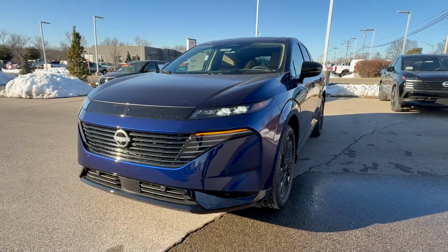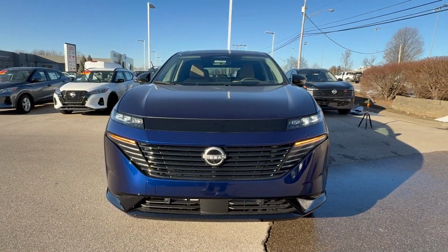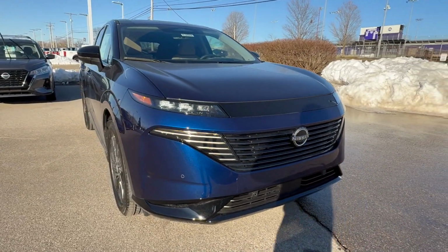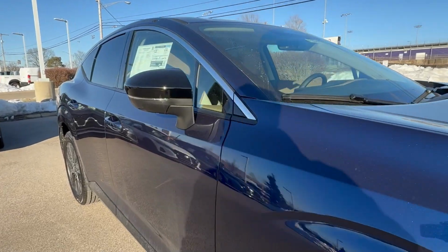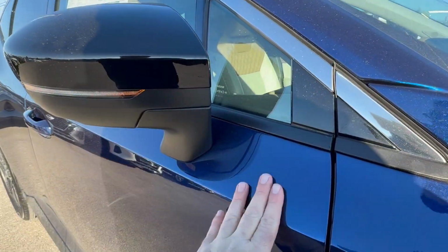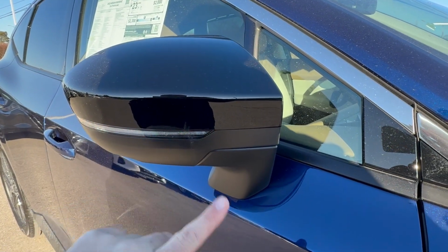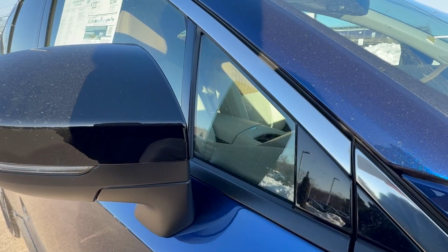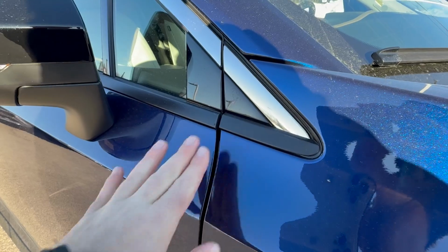Alrighty, now looking around the front of the Nissan Murano, the new one, just absolutely looks probably the best looking Murano I've seen. I absolutely love the design language of this car. Let's take a quick look over here. Power folding mirrors mounted on the doors, gloss black skull caps, LED turn repeaters, power fold away. You have this really nice little blind spot window here for added visibility. That satin stainless trim flows all the way to its termination point right here.